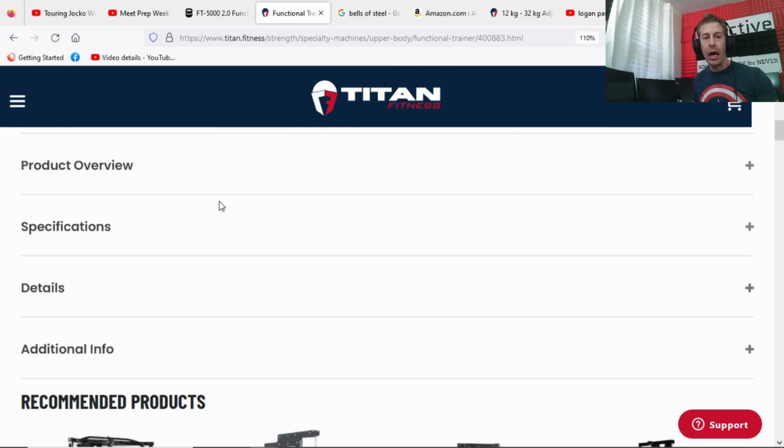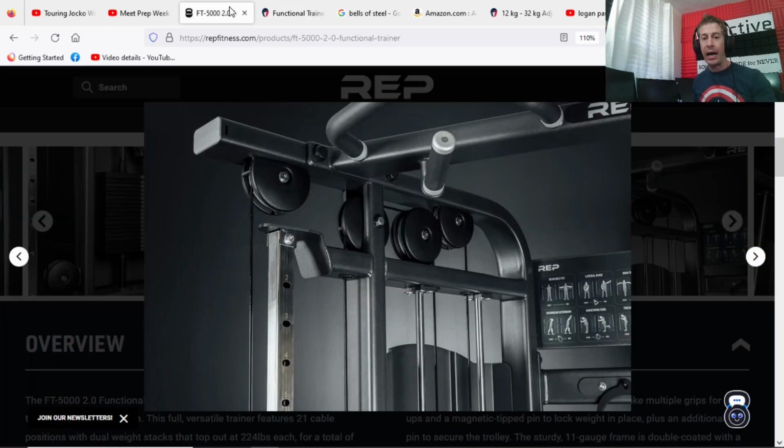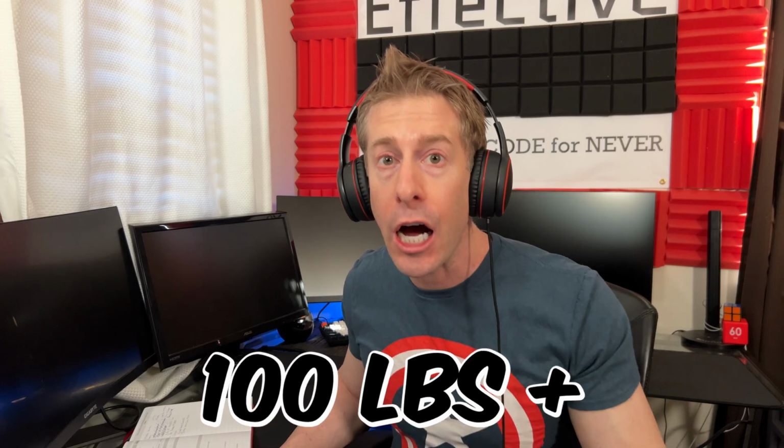No offense, Titan. In terms of the specs, to give you a reference point, this has a total weight of 672 pounds, and Rep Fitness's has an assembly weight of 875 pounds. Over 100 pounds difference. Now, clearly, it's not a 1-to-1 ratio with regards to poundage and quality, but if we're just being honest, usually the heavier piece of equipment is going to be better built and have better stability.